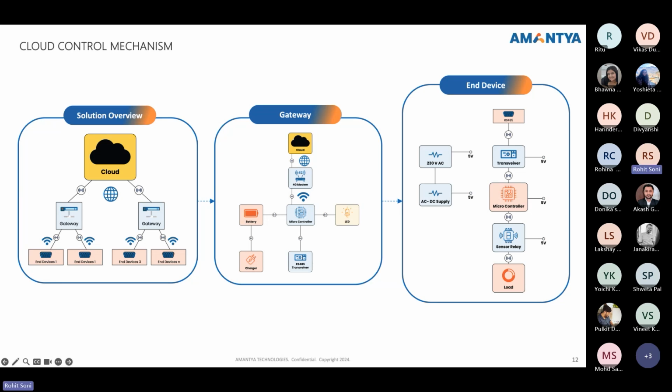The end device can also be a mains equipped device. The gateway has to be battery powered because if the end device goes offline, the gateway has to report to the cloud that communication to the end device is lost. On the end device, we can have multiple sensors, for example temperature, humidity, or anything like that, or even a relay which can turn the device, I mean the load, on and off.